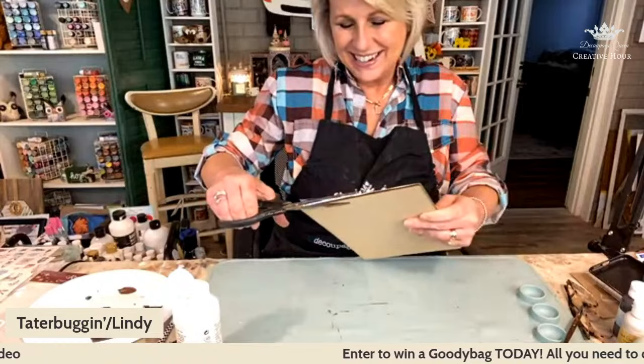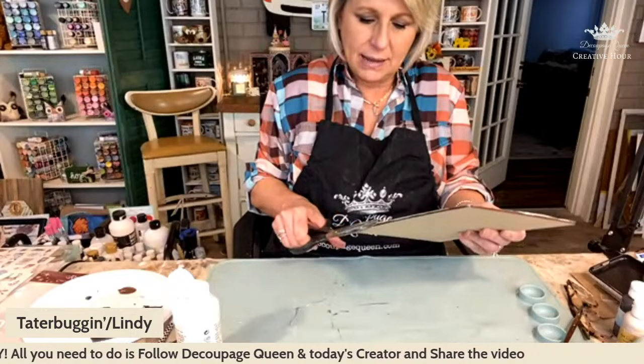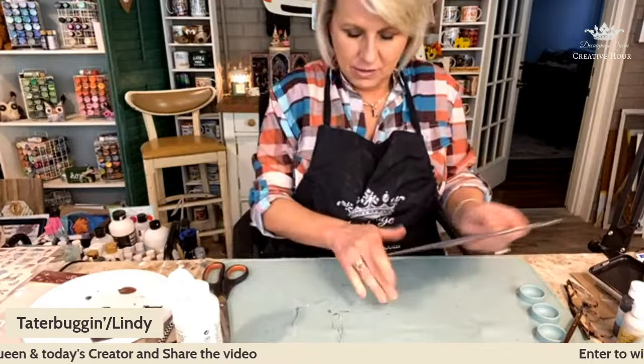I'm just going to trim off this little bit of excess right here. Again, these aren't going to show, but I don't want any overhang past the frame. So we're going to see how.